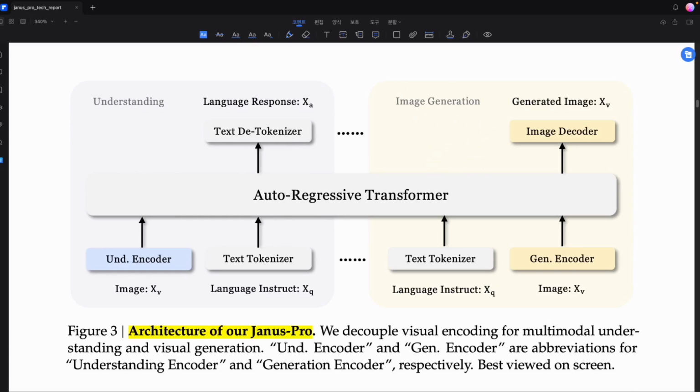The understanding encoder is crucial in transforming images into high-dimensional semantic representations. This process includes using text tokenizers and detokenizers to segment and analyze the text, which is then fed into an autoregressive transformer. Additionally, the generation encoder takes images, converts them into specific codes or tokens, and uses these tokens to create new content. So, through tokenization, we input the data and use the generation code to utilize the image decoder.